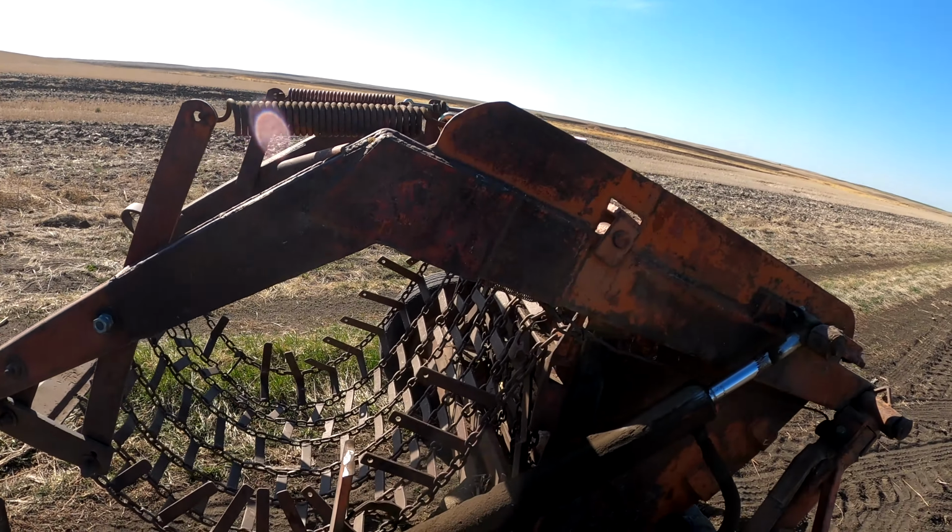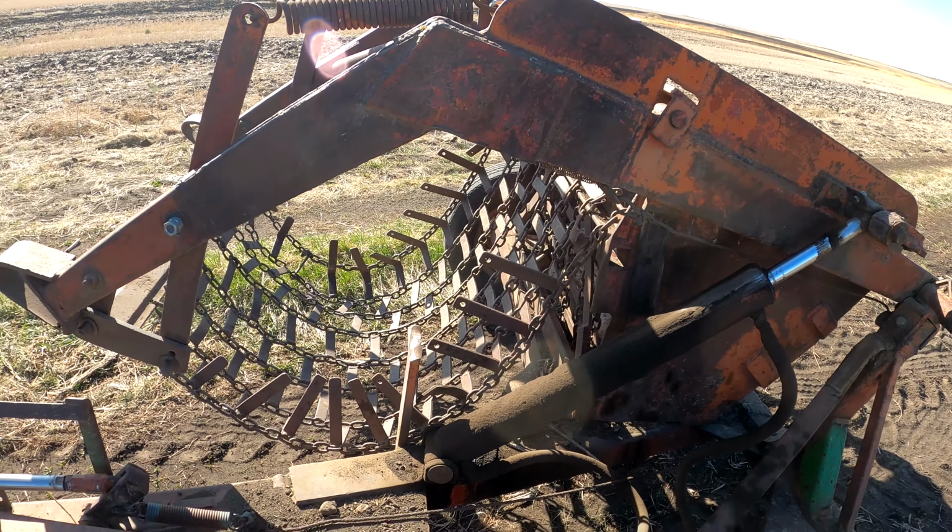Everybody, so I figured because a lot of the views of the rock picker from the cab of the tractor probably look exactly the same every time I pick up a rock, dump it back. It's a lot of repetitive things. So I'm going to go back here. I was going to show you guys our rock picker so you just get a little close-up view of it for the YouTubes. Here is our big metal beauty here.